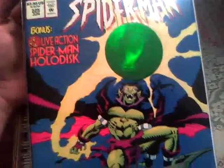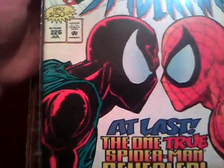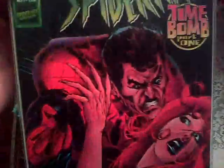225. Giant size extravaganza. I actually have two copies of these. Trial of Peter Parker. 226. And just so you know, the reason why they're called that is because Scarlet Spider Ben Reilly is actually Peter's clone. If you weren't aware, people. 227 with Bane. Kane. My bad. I don't know why I got that confused. 228. 229 with a gloss cover over it.